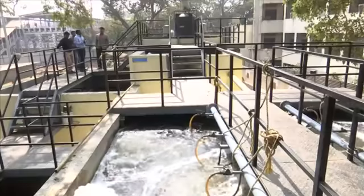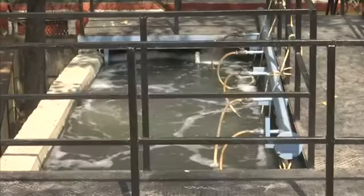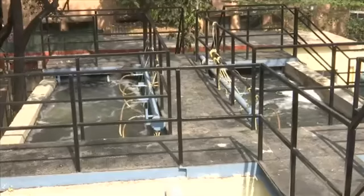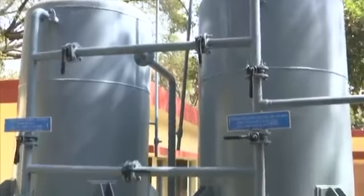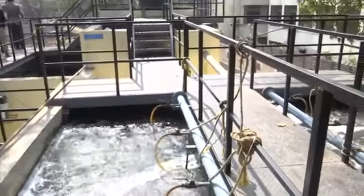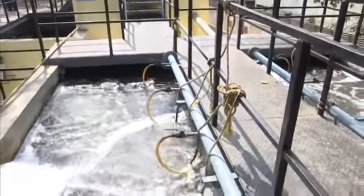The only water that the railways takes from Pune Municipal Corporation is for potable purposes, and for all other uses, recycled water is used at the Pune station. Recycling 5 lakh liters of water per day, the plant is well on its way to achieve new heights as the project has been successfully implemented.